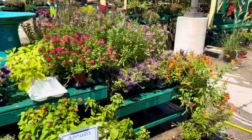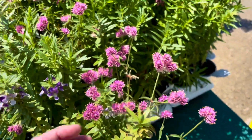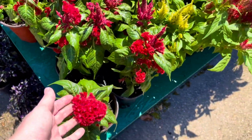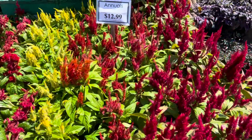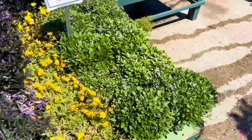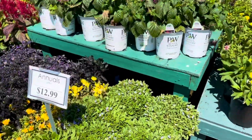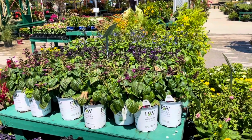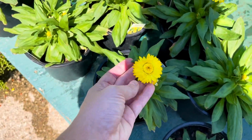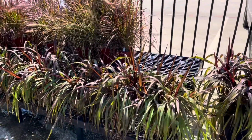Lantana. Looks like they have lots of Angelonia still. The pink Truffula. Gomphrena, which is looking good. Lots of celosia. Lots of varieties of celosia. Everything looks really good on celosia. More peppers, larger containers of peppers. Looks like they've got some purple scaevola out right here. Looks like they still have salvias. More lantanas. This is straw flower right here. More angelonia. Got all the decorative grasses over here.